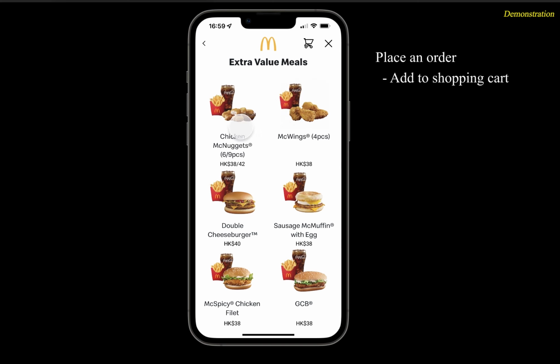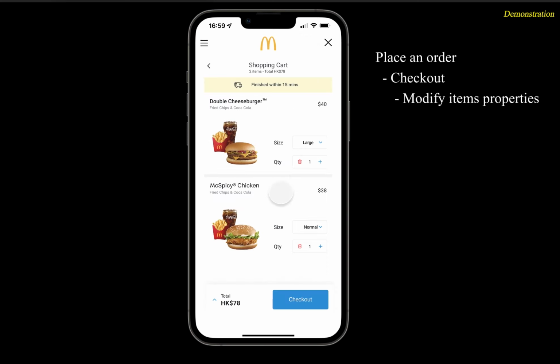After that, the details of the foods added to the carts will be displayed. Users can modify the properties of them in this page, and estimated finishing time is shown on top of the page. User can click the Checkout button to go to the next step.